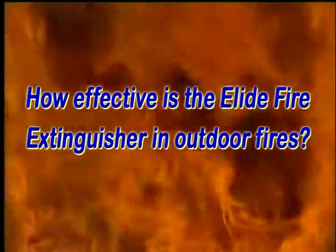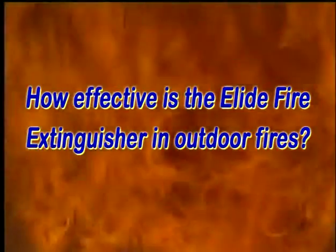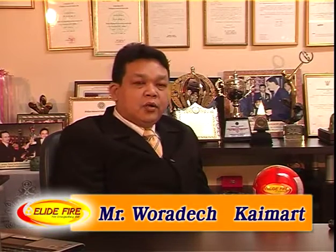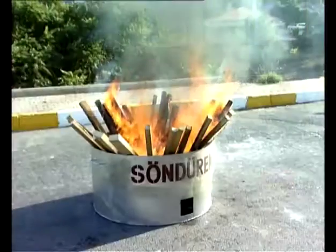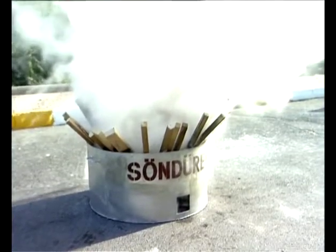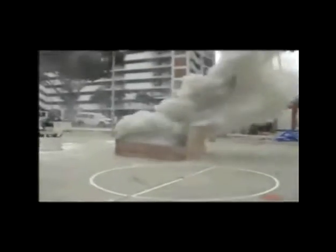How effective is the Elide Fire extinguisher in outdoor fires? The Elide Fire extinguisher is designed specifically for indoor use only, so it is very limited when it comes to outdoor fires. However, it is interesting to note that the most dangerous and costly fires predominantly occur on the inside of buildings.